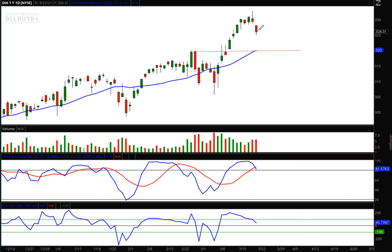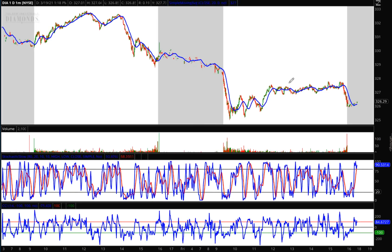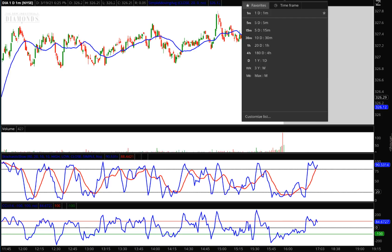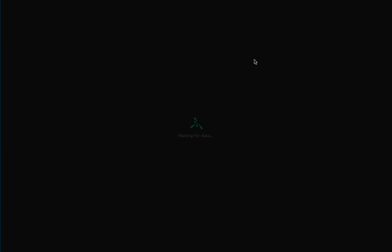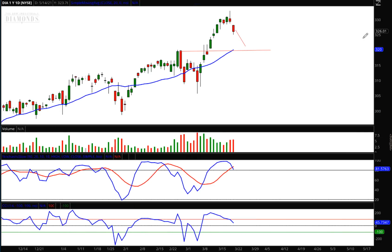I think that the increase in volume on the way down for the Dow is that telltale sign that the sellers are still motivated. I was on a conference call earlier, talked about the massive sell-off in the last 15 minutes of the day. Look at that. We dropped 150 points from here to here on the Dow in 15 minutes. And so that tells me that there weren't too many people willing to hold a long position over the weekend. So we have to keep an eye on that.